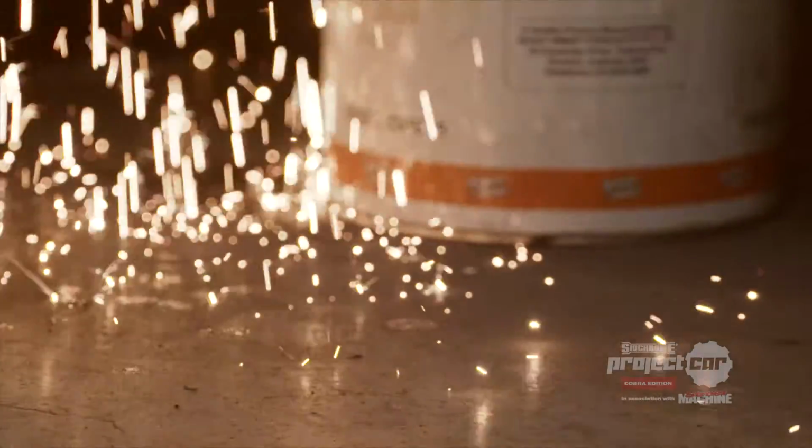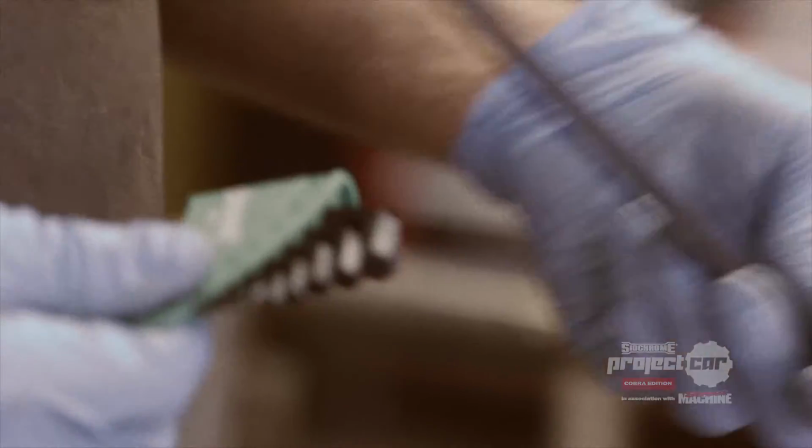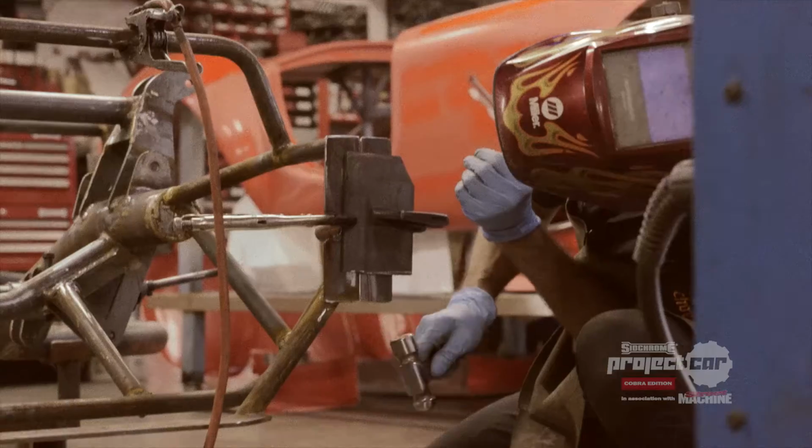It's a huge process of getting the body to the point where it's got to be on the chassis and getting it onto the chassis. So that will come off at least 10 times before I'm happy to say yes, that's ready to go on.